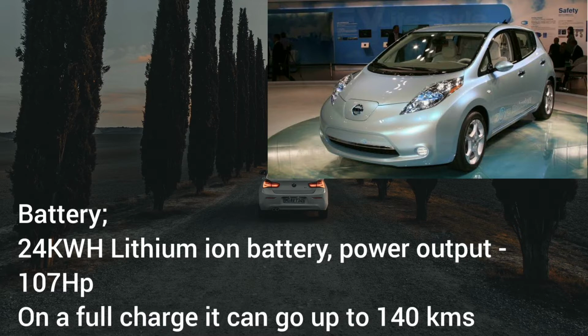The climate in Japan and the UK, where these cars are imported from, is not as hot as here in Kenya, so there may be the chance that the climate here may compromise the battery's lifespan, especially since there is no active cooling for those batteries.